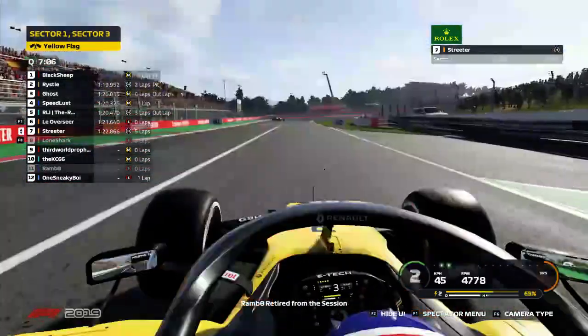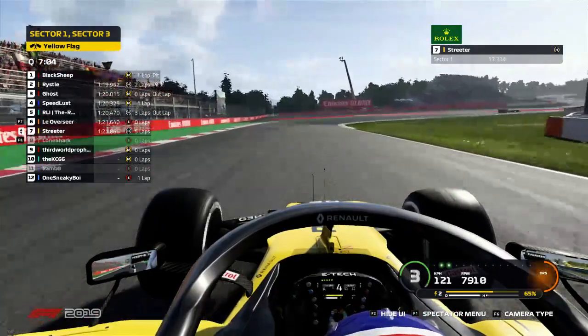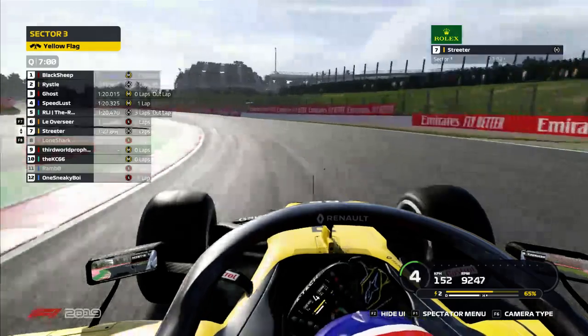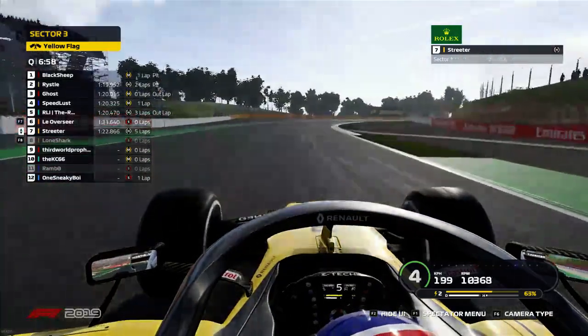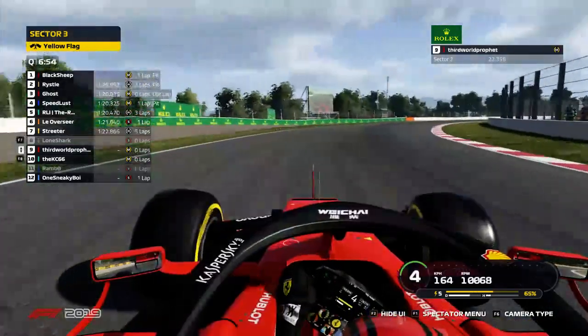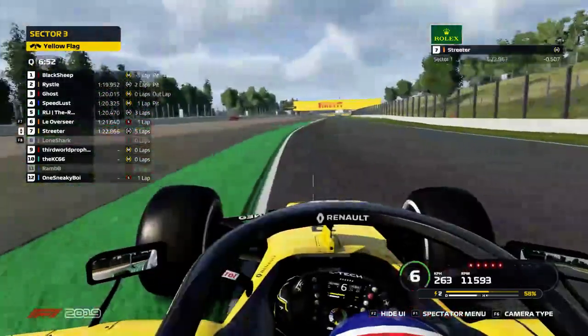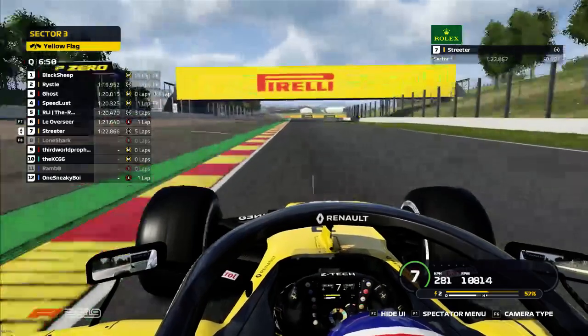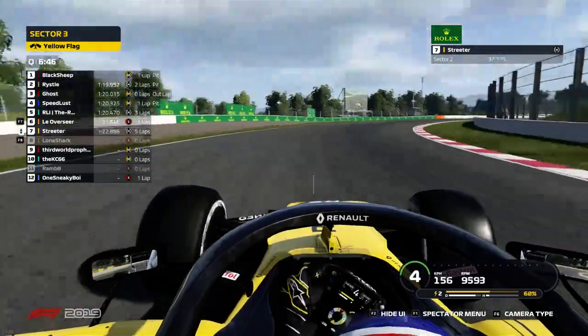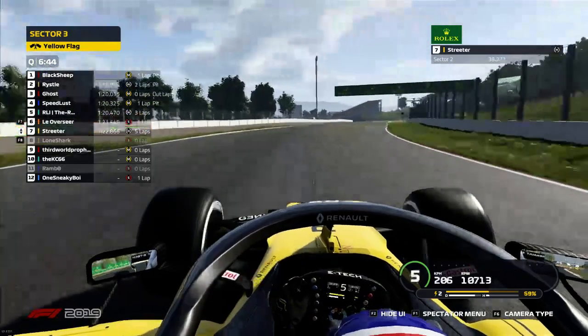Ooh, Rambo's out. Streeter has backed off. Something's gone wrong here. Sorry if we missed it. Let's stay on board with Streeter to see where Rambo may have gone off. Let's play spot the Red Bull. This is why we need telemetry, guys. We need to know where.